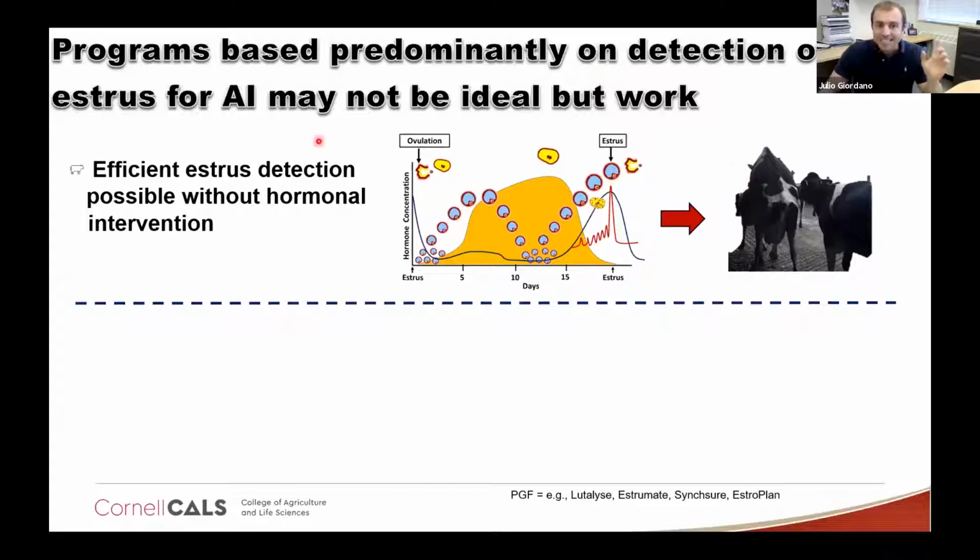It may not be ideal. It may not be ideal from the perspective of the pregnancy rate that we observe, and therefore the economics of these types of programs for heifers. But if the goal is to get heifers pregnant in a reasonable time frame after they become eligible for pregnancy, we know that it can work.